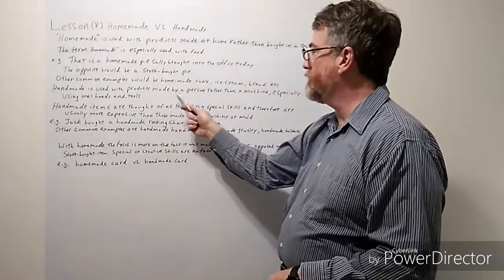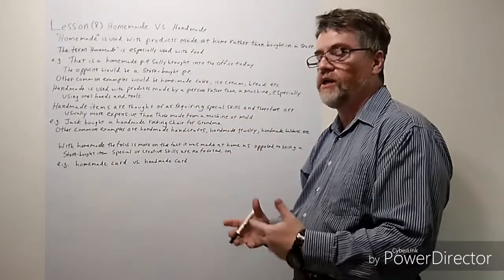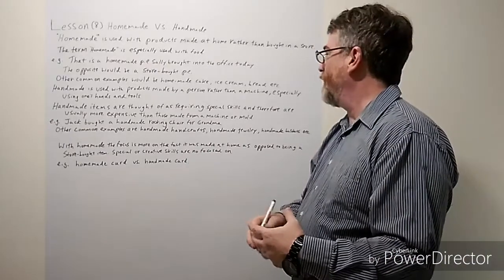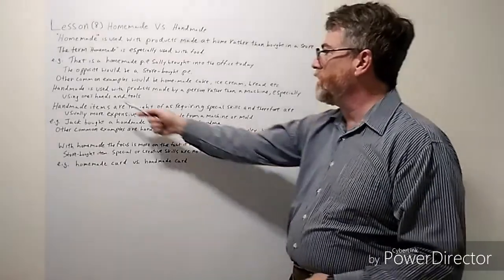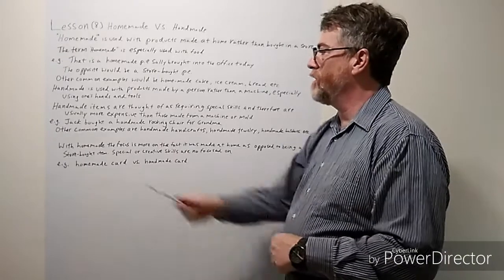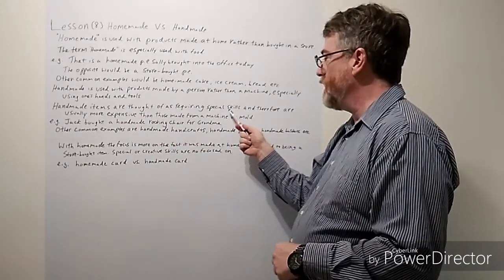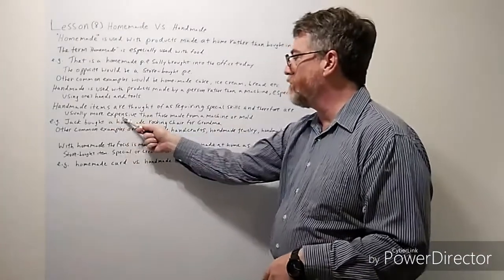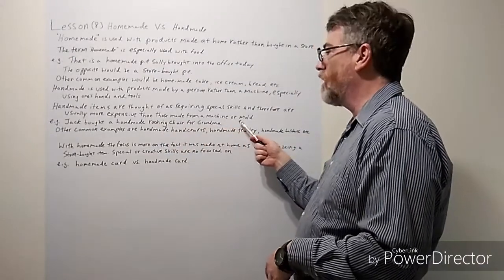Handmade is used with products made by a person rather than a machine. Especially a lot of products that normally might be made by a machine, but now somebody has uniquely done it with their skills. So, especially using one's hands and tools. Alright, so handmade items are thought of as requiring special skills. So this part is key. And therefore are usually more expensive than those made from a machine or a mold.